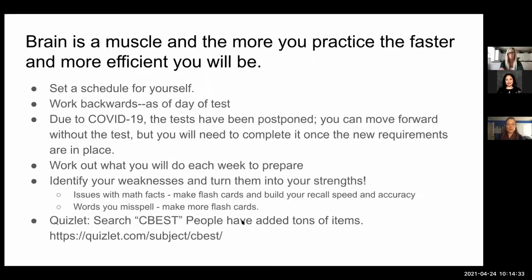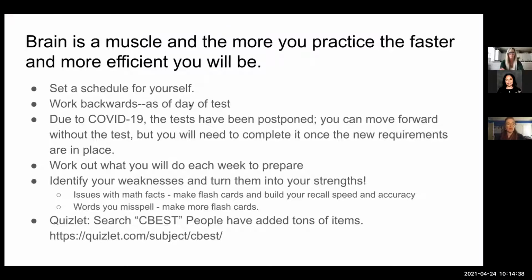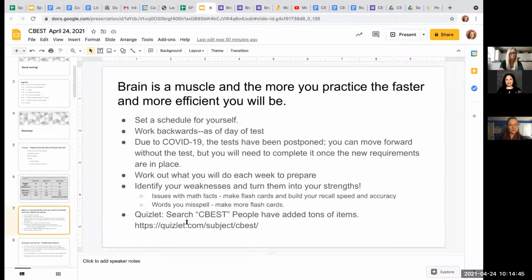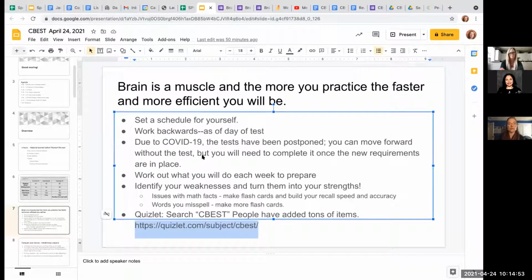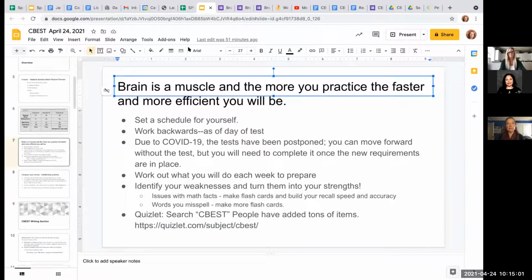Also, there's a lot of people who've taken CBEST, and I'm going to just put this in the chat for you. I've got to get out of present mode to do this. Sorry. So I'm going to put this in the chat. Just copy this and put it aside for yourself. You don't need to do it now. But Quizlet is free, right? And there's a lot of people who have put CBEST test questions up there, so you can use those to practice. If you have a few minutes during the day, just practice.